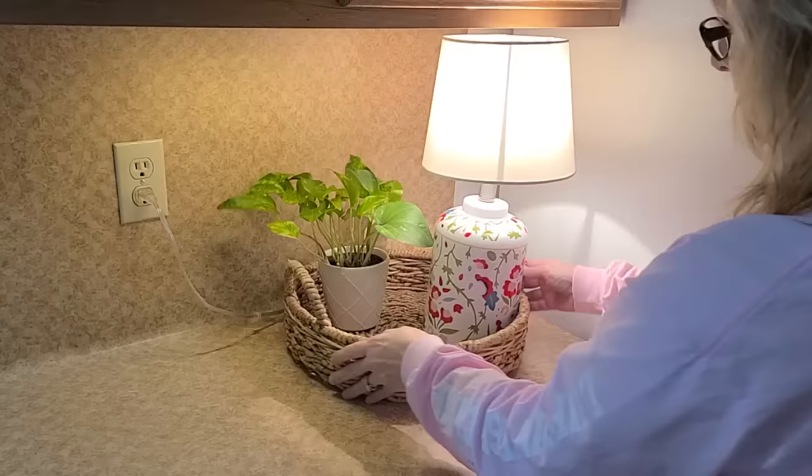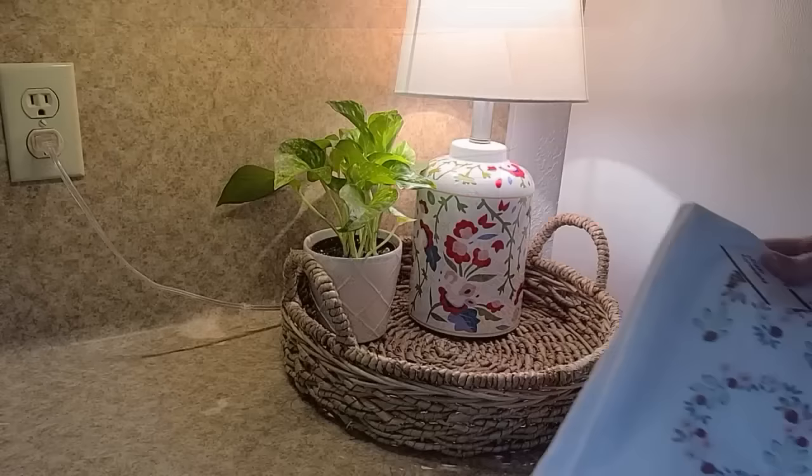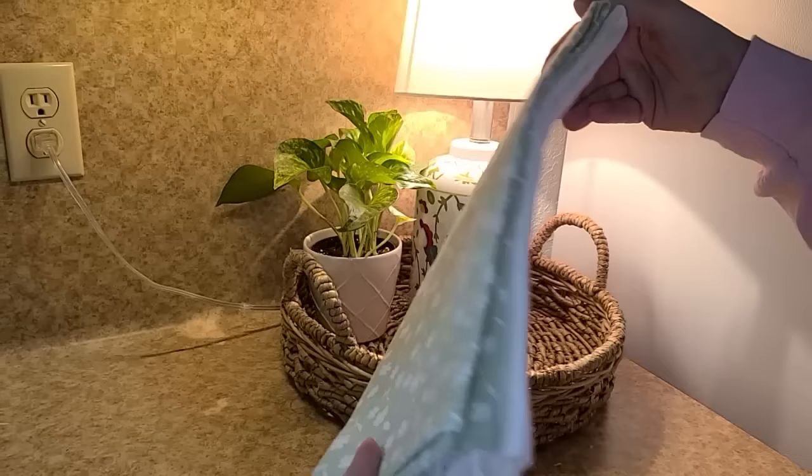So if a kitchen lamp is something that you haven't used yet in decorating your kitchen, go ahead and try one. I pick up a lot of them from the Dollar General. Not only do they create some coziness, but they also can give your kitchen a lot of character.